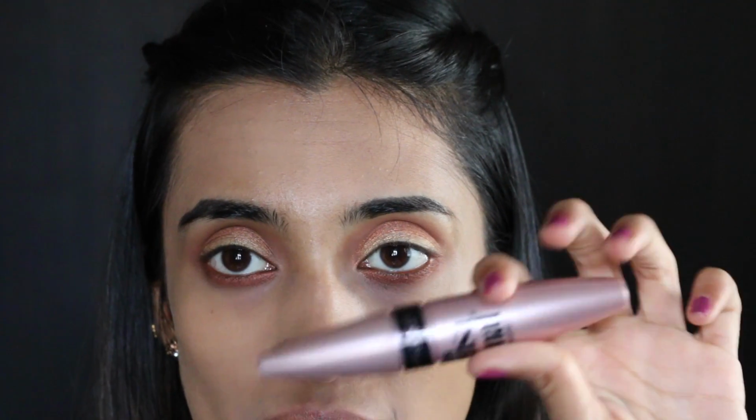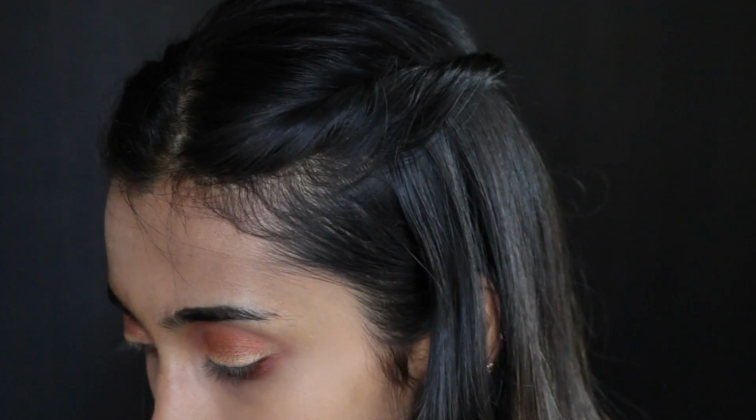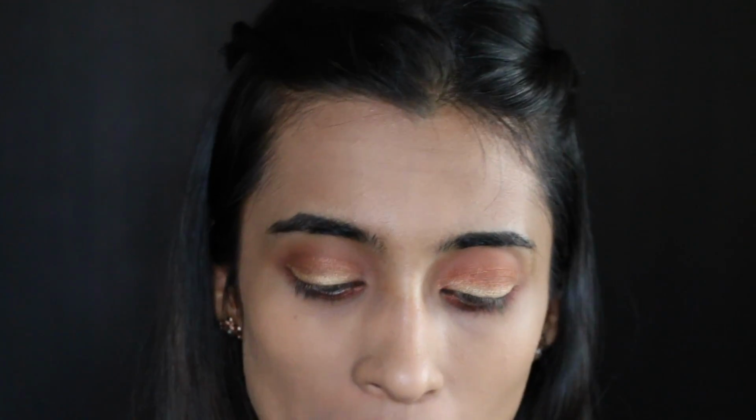And for mascara, I'm going to be using this Maybelline Lash Sensational mascara. This is in the non-waterproof variant. I really like this one for lengthening my lashes. It doesn't necessarily add any volume, but I like it for the length that it gives. You have to make sure that you apply it, let it rest for a while, and then apply another layer, because if you apply it when it's wet, it gets really clumpy. As you guys can see, this mascara has lengthened the lashes, but there's no volume to it.